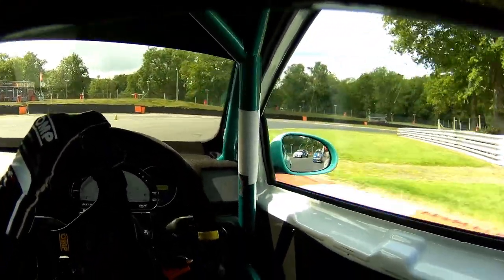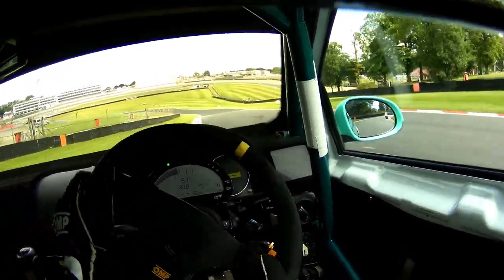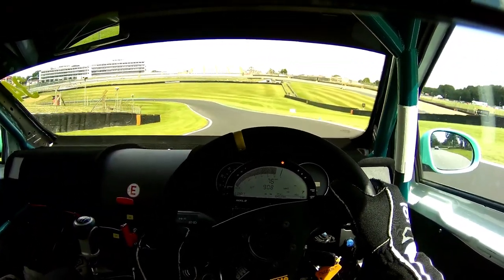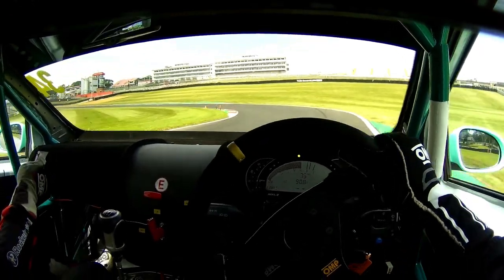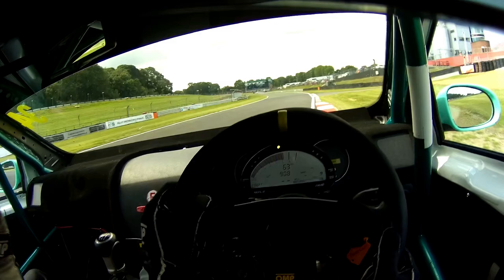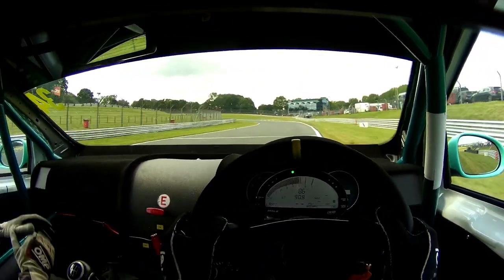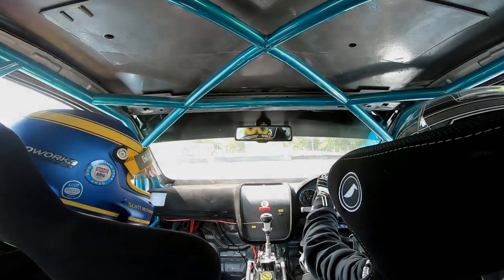As you see, I started getting a lot better with the line on the hairpin, and actually taking it a lot quicker now as we head down towards Graham Hill's corner once again. And this was quite interesting because we completely lose the back end there and just slam on the throttle and luckily just catch the car just in time. Obviously, because it's front wheel drive, as soon as you feel the back end go, just slam on the throttle and it will correct itself.